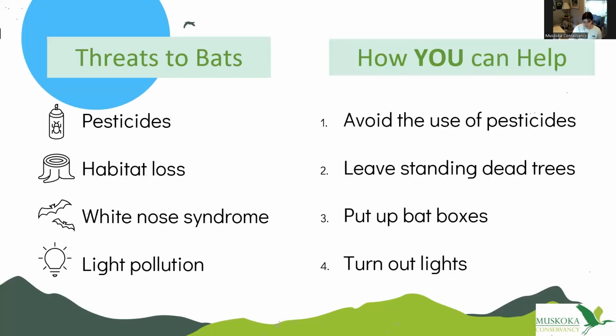Now we'll talk about some threats to bats and things that you can do to help. As we've mentioned, 4 of the 8 species that are found in Ontario are endangered and at risk of becoming extirpated from the province. I've highlighted here a few of the major threats to them. One of them is pesticides.